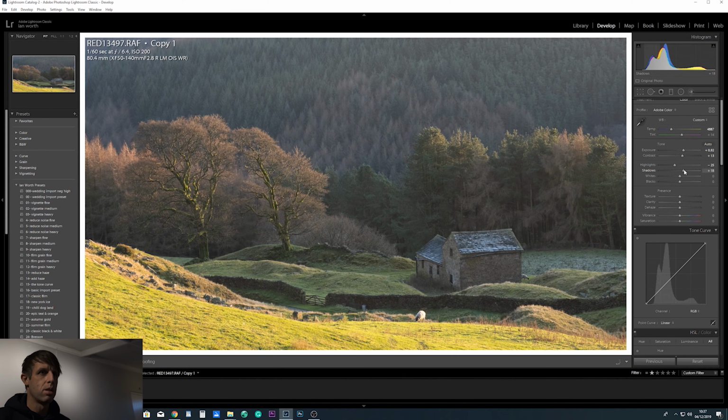Shadows I'm going to pull up a bit to +36, 35, 37, something like that. That looks good. And I'm just going to bring those whites up a little bit. And then I'm going to bring the blacks down a lot. Somewhere around about there. So as you can see, the exposure is starting to balance itself out again. And we've picked up a little bit more detail here in the shadow area. I'm just going to push up the texture to +1 and the clarity to around about +4, just to give it a bit more punch.